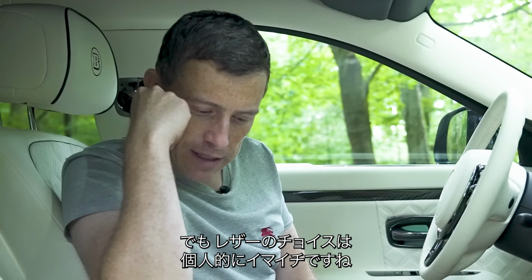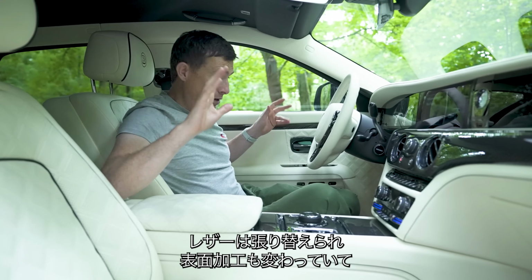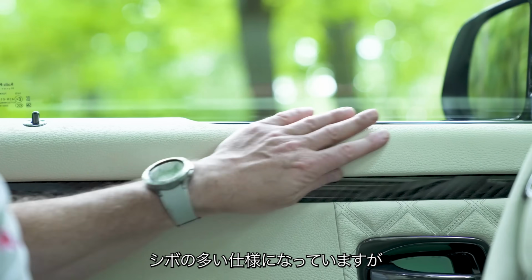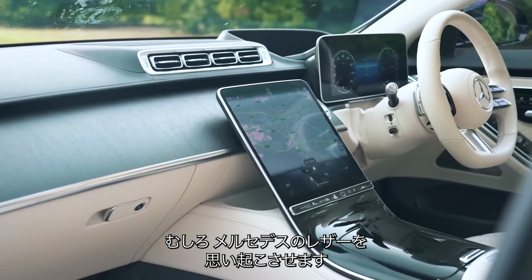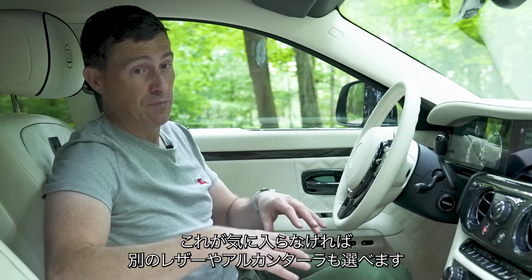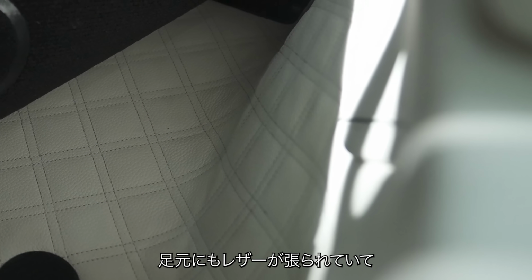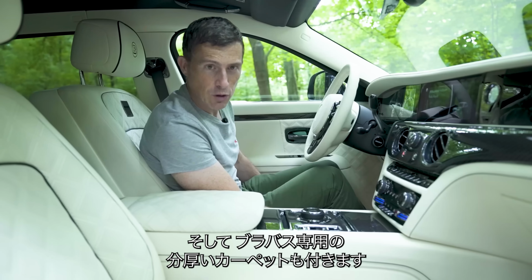What doesn't work so well for me is the leather choice that they've chosen for this car. So they completely retrim the interior with leather, right? And you can get different kinds of leather. And in this particular model, they've got a sort of dimpled leather, which reminds me of the leather you get in Mercedes, which feels a bit weird in a Rolls Royce, but it does make the cabin feel very, very different. If you don't like it, you don't have to have it. You could have different kinds of leather. You could have Alcantara if you want. Now they've got leather, even in the footwells, and they've also fitted their own lamb's wool carpets.